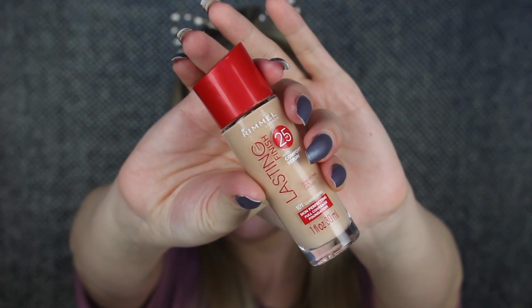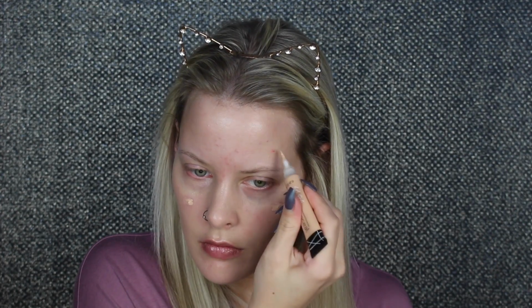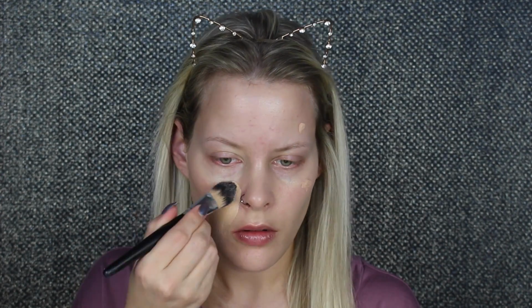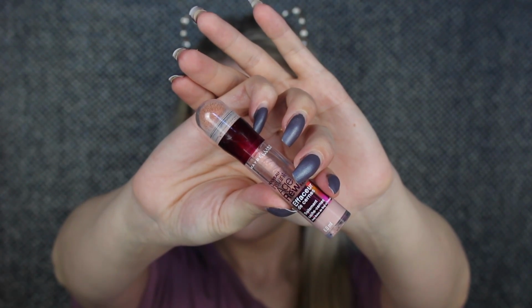For foundation, I'm going to be using the Rimmel Lasting Finish Foundation. This is in 101 Classic Ivory, and I'm going to be blending that in with my Beauty Blender. But first, I'm using the LA Girl concealers to try to cover up those pimples. To brighten up my under eye, I'm using my Maybelline Instant Age Rewind Dark Circle Eraser.